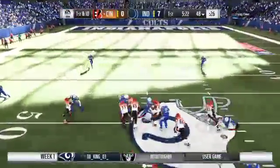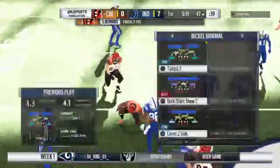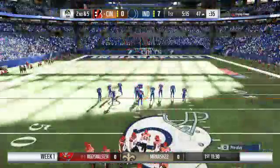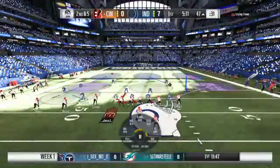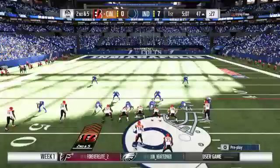Now a first carry for Giovani Bernard. And he's going to take this one across midfield and into Colts territory. 5 yards on the carry. Good pickup on first down. I call that play a success. A nice inside run sets up a very manageable second down. A very solid gain on that play.